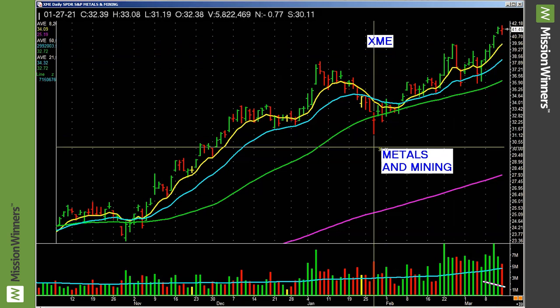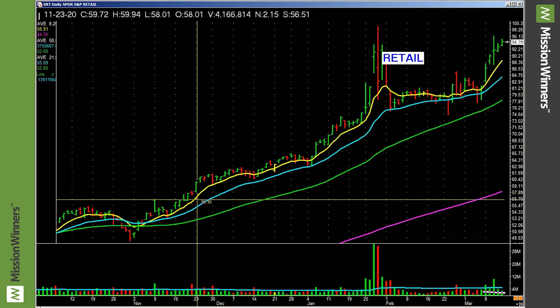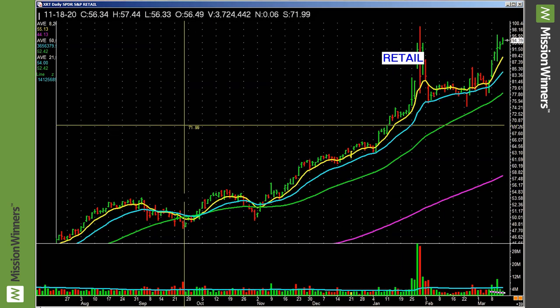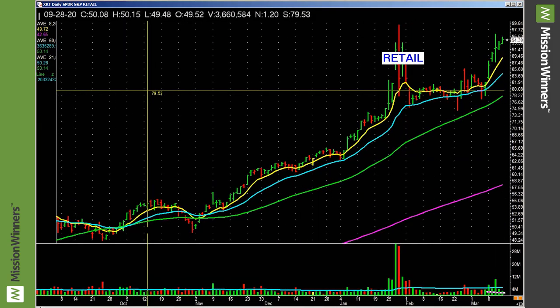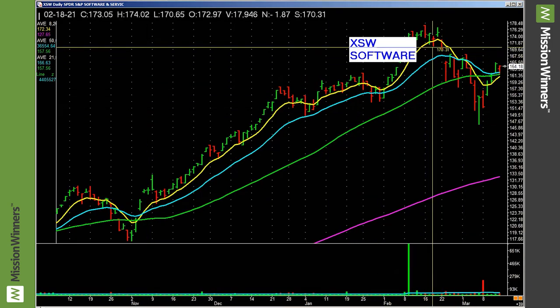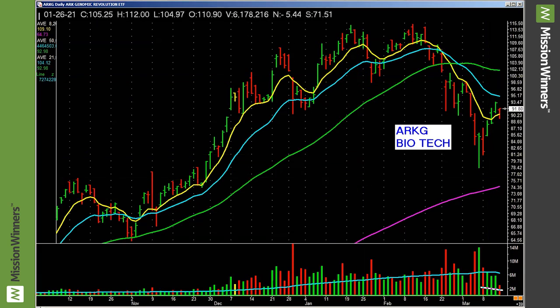Metals and mining, hanging in there. Retail, hanging in there. Everybody talked about, oh, the consumer's dead, the consumer's dead. Well, guess what? Going way back here, this chart was telling us it's something entirely different. I'll watch the charts and not the news. Software was strong, lost a little bit of leadership, but it's back above the 50-day. Back to the top.